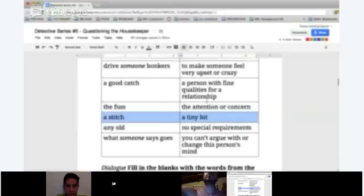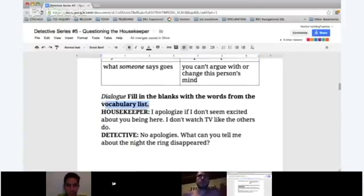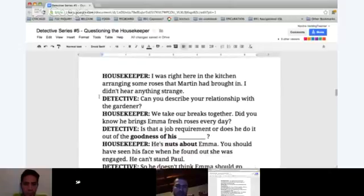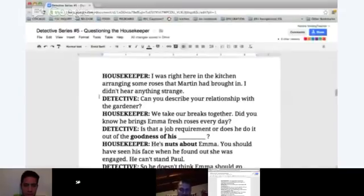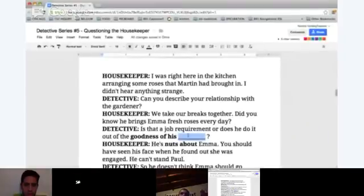Next. So now we're going to move on to the dialogue. And remember, this is a dialogue between the Detective Bossley and the housekeeper, Maria. The directions say, fill in the blanks with the words from the vocabulary list. Now I'm going to read aloud the dialogue, and you can listen to my pronunciation and the content of their dialogue. When I come to a blank, I will pause, and anyone and everyone can shout out the correct answer that they think fits best. It'll be one of the vocabulary items that we just reviewed. Okay?